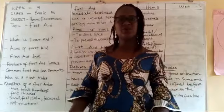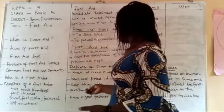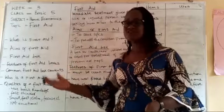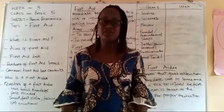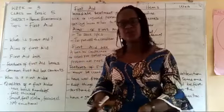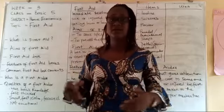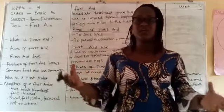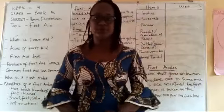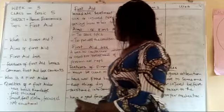And so, every first aid box is expected to do what? To have a well-fitted lid or cover. It shouldn't be one that can easily fall off. No, it should be well-fitted. You don't use the cover for another first aid box to cover another. You make sure you're using the cover for each of the first aid boxes. Now, this will help in a case where it shakes, or you're running, or it falls on the ground, it will not open. Okay, that's why you need it to be tight and well covered.